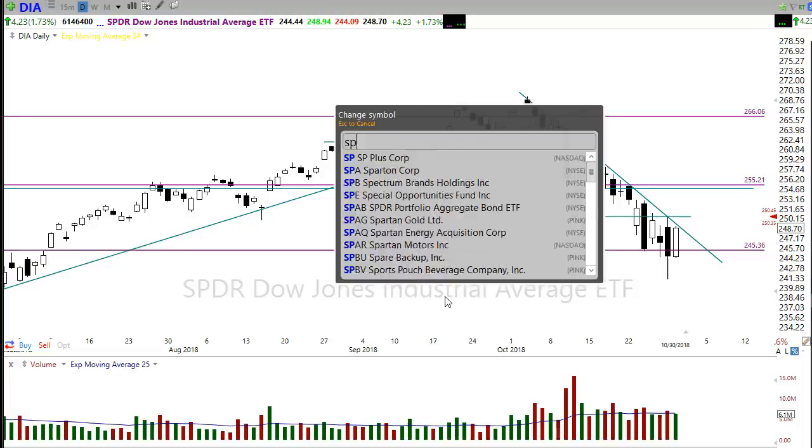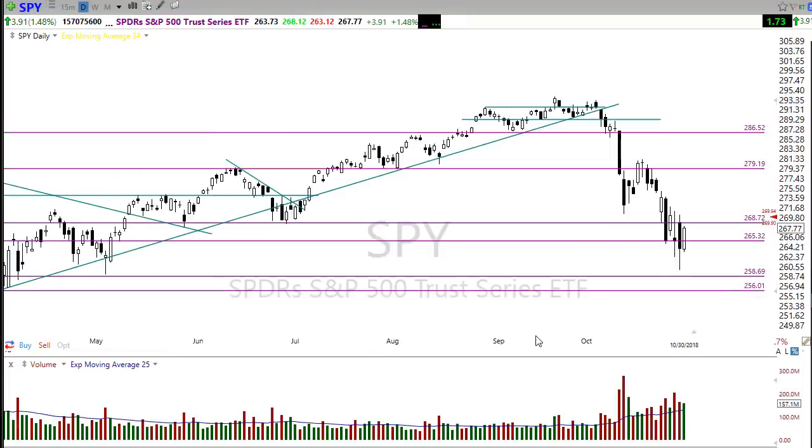Let's take a look at the SPY here real quick. SPY, nice move yesterday. It was really nice to see that bullishness follow through yesterday. And notice that we still have this downtrend that we have to work through.